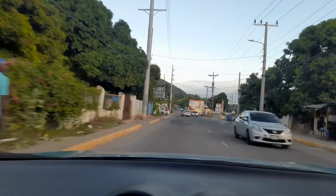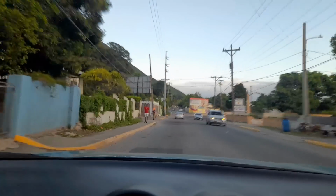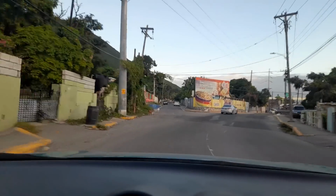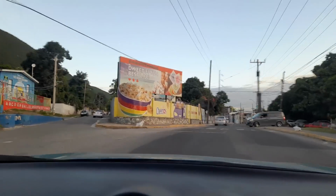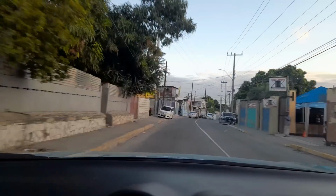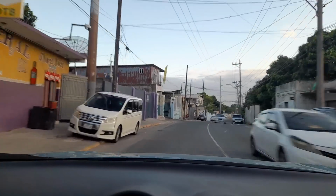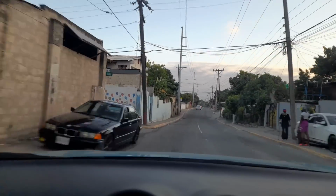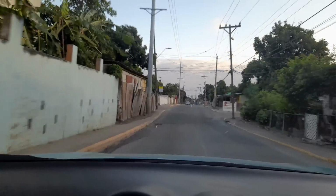So, 20 minutes from Kingston to Yallahs. Let's see. It is now after 5 in the evening. Sometimes on Mountain View at this time of the day it's a lot more traffic, but right now we're going nice and smooth, driving within the speed limit.